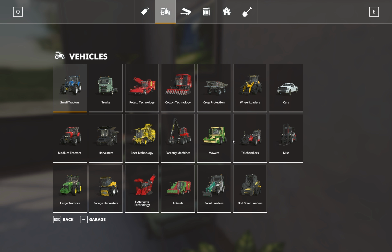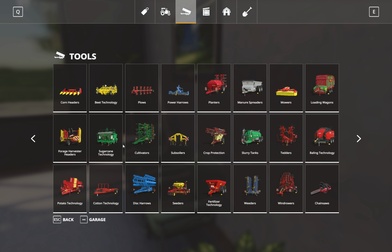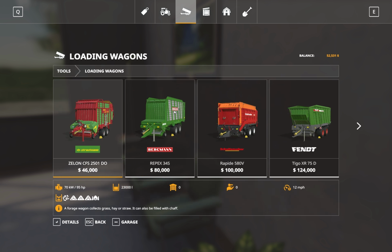We got 40 grand, and let's see, what is it we're looking for? We're looking for a very fancy, it's kind of a trailer, but it's more than just a trailer. It's also a picker-upper. Here we go, a loading wagon. Oh, man. So to buy it costs 46 grand. To buy the smallest one costs 46 grand. We can afford it. We've got 52.